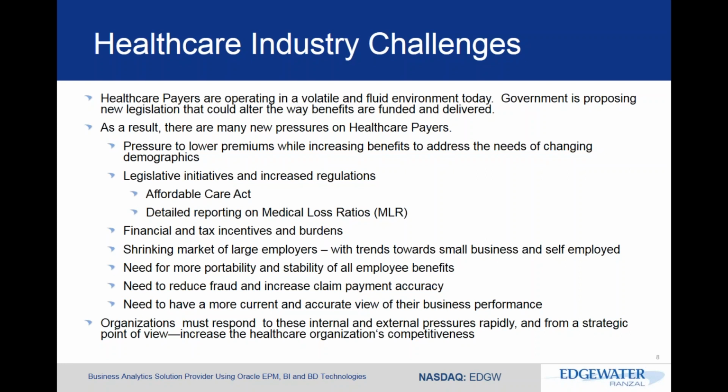So what we're going to delve into initially here on the healthcare side is the many challenges that the industry is facing, especially over the last 5, 6, 7 years with the Affordable Care Act, the changes in the requirements for benefits, as well as for reporting. So it is a fluid environment.